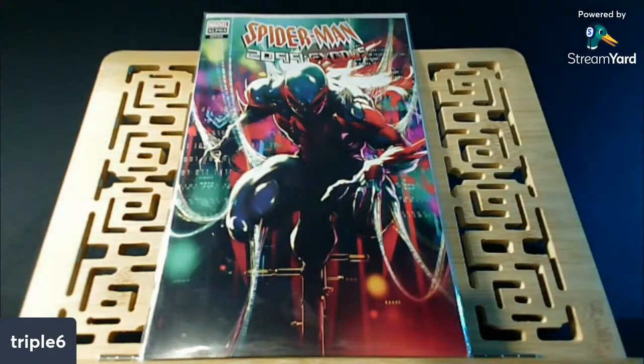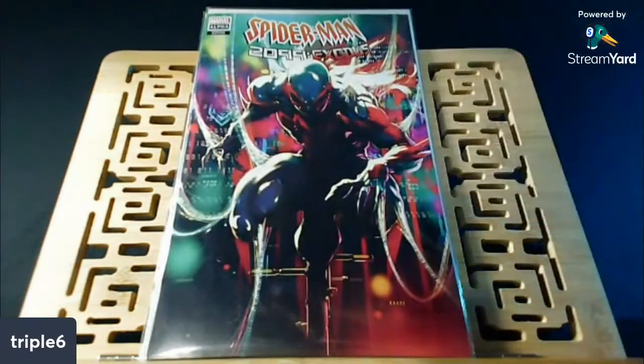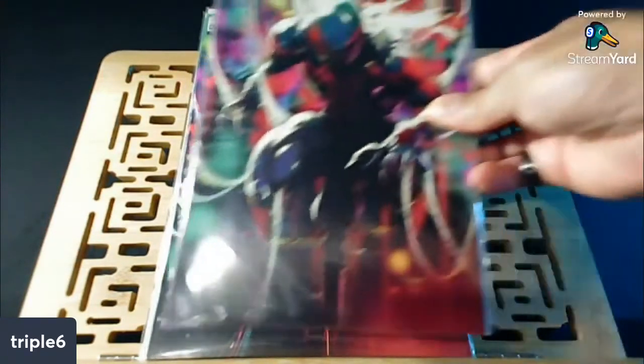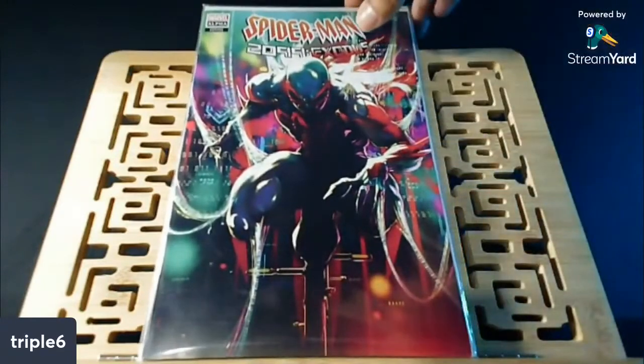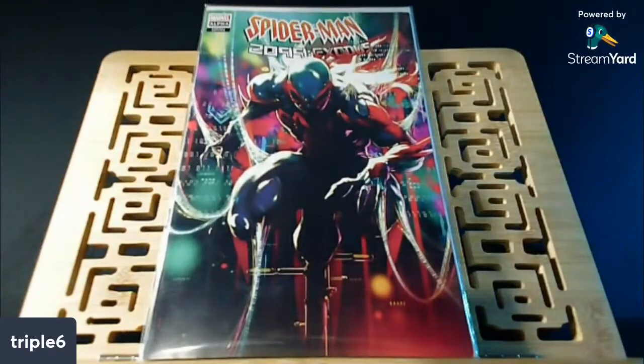Anyway, this is Spider-Man 2099: Exodus #1. Is it Carrie? Carrier? I think it's Carrie Andrews or something like that. Anyway, I picked up like 3 copies of the, what do they call it? The trade dress. I looked at the Virgin, but I really like this with the trade dress.